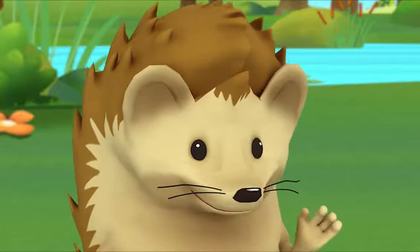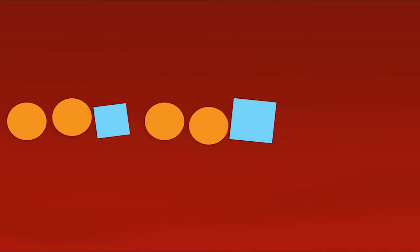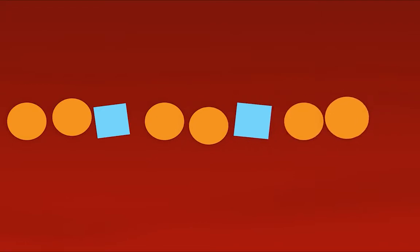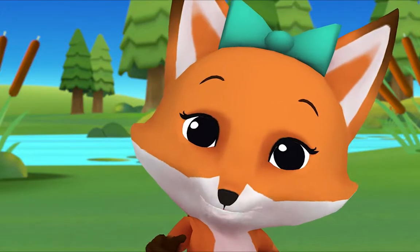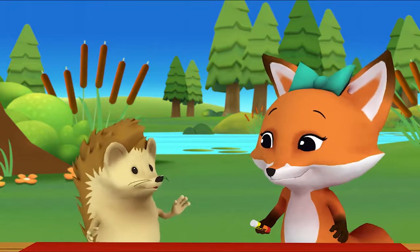That's it. Oh, can I make a pattern? Sure. My pattern is going to use shapes and colors. Orange circle, blue square. Orange circle, blue square. Orange circle. Do you know what comes next? A blue square. That's it! All together! Orange circle, blue square. Orange circle, blue square. Orange circle, blue square.